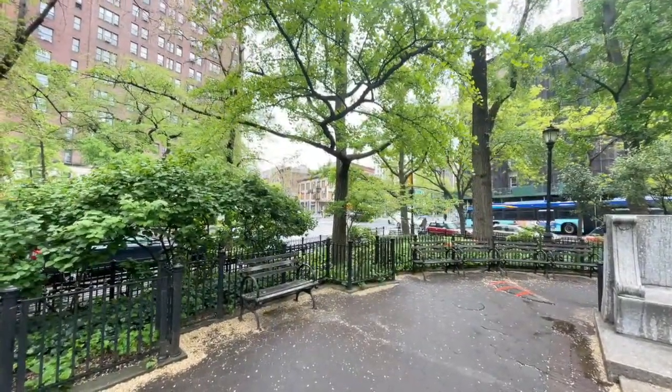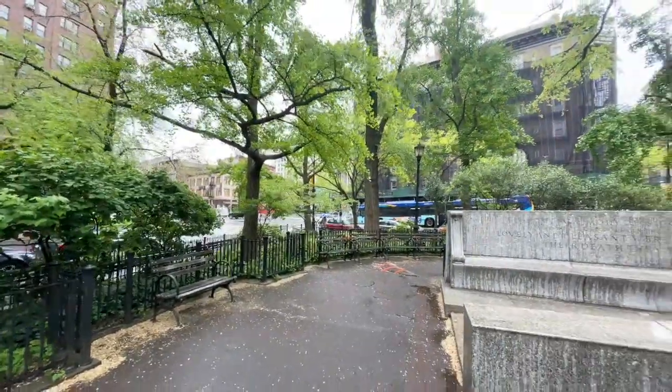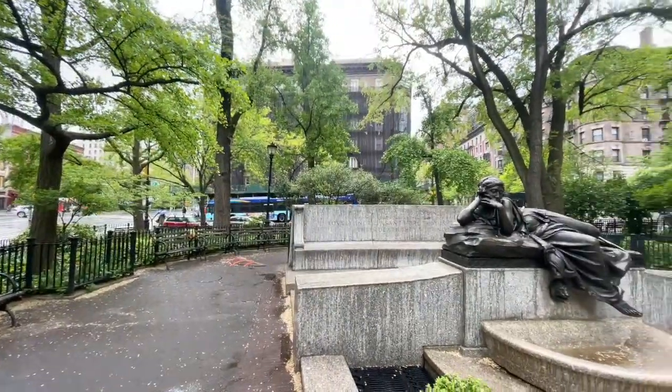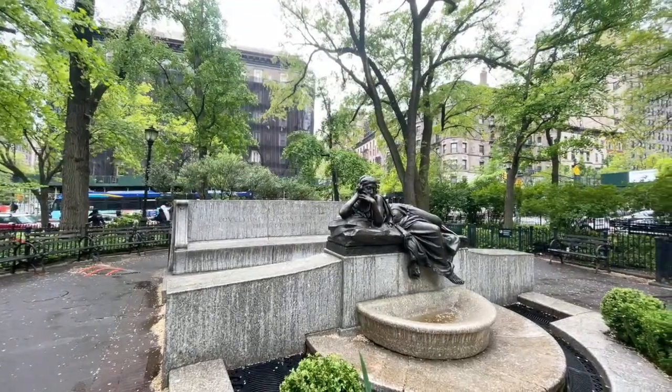And Broadway, because it is this weird diagonal shape, or often curves back and forth, it creates inside the grid these little kind of triangular spaces. Times Square is one of those areas, which is kind of carved out by Broadway, as well as Herald Square and many, many other places.